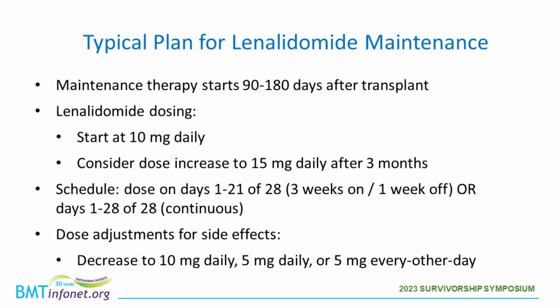agents. For lenalidomide maintenance, the typical plan is to start 3 to 6 months or 90 to 100 days after a stem cell transplant, although sometimes we'll start as early as 60 days. The standard dosing that was used in clinical trials is to start with a dose of 10 milligrams once a day, considering after a few months of therapy, a dose increase to 15 milligrams.